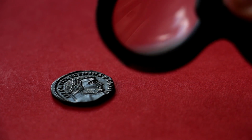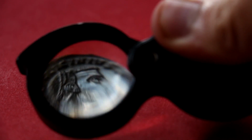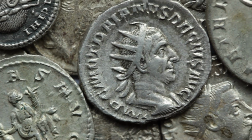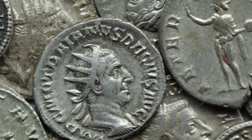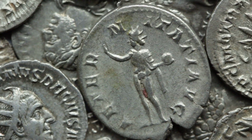You can buy bronze coins, which are relatively inexpensive for the most part. You can even buy silver coins, which are still fairly inexpensive, $50 to $100 is kind of a starting area for that. Or you can buy gold coins, which are very rare. And for it to have survived 20 centuries is saying quite a bit for a piece of gold.